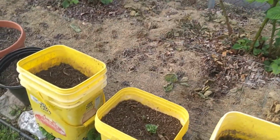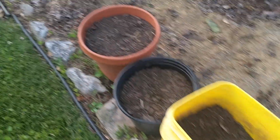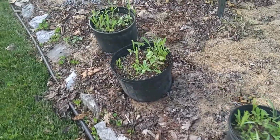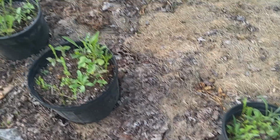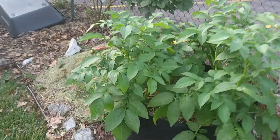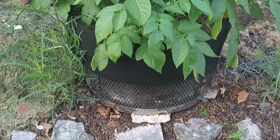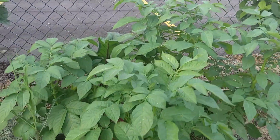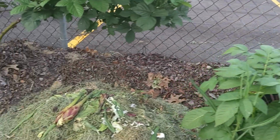These are some more potatoes that's just now coming up. Here's some wildflowers we planted to help with the bees and the insects pollinating our plants. Here's our ring fire pit that we found at the curb that we planted some seed potatoes in, and they're doing really well.